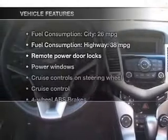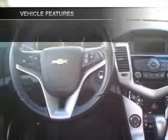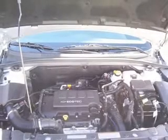Plus, enjoy these notable features that are included in this vehicle: keyless entry, leather seats, power door locks, power windows, cruise control, Bluetooth wireless, an AM/FM stereo with a CD player.